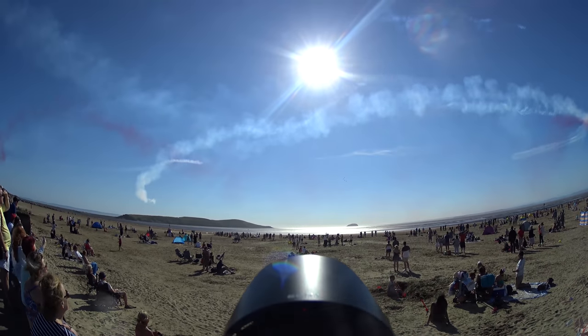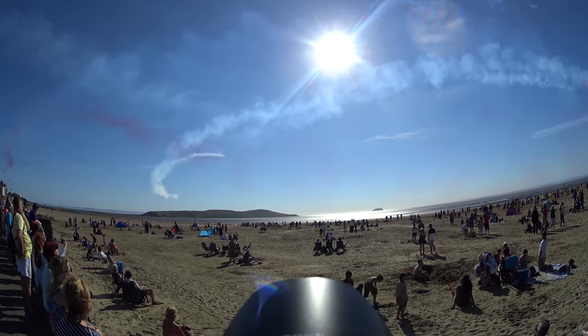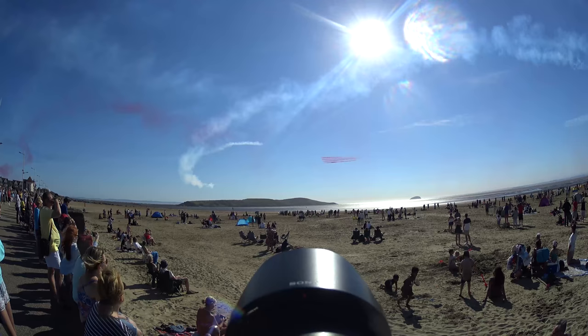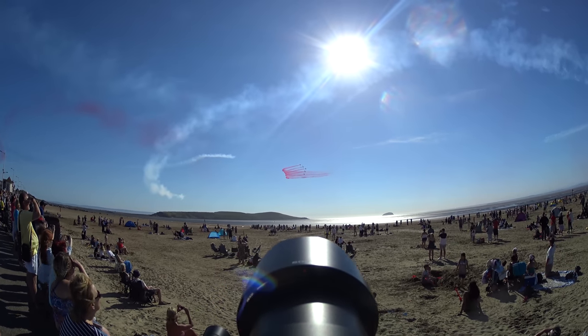In fact, all the jets are around 20 feet apart. The closest we get during the display is around 5 feet between aircraft, flying at 400 miles per hour. But now, in from the left, in battle with red smoke on, is Enid finishing the slalom.